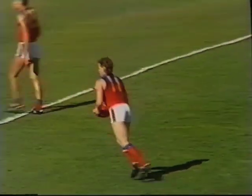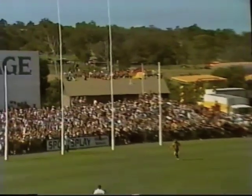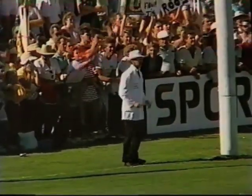Laurie back to McIver. That's beautiful teamwork. And now this will test the kicking skills. I said he's one of the best kicks in VFL football. The goals are open. Doug Barwick can see that. He goes for the long raking drop punt. What a kick. Oh, top kick by Barwick. I said he's one of the best kicks in league football.